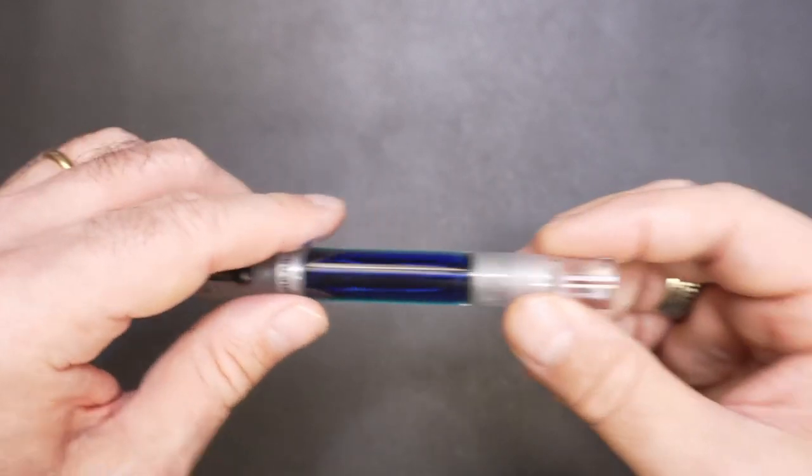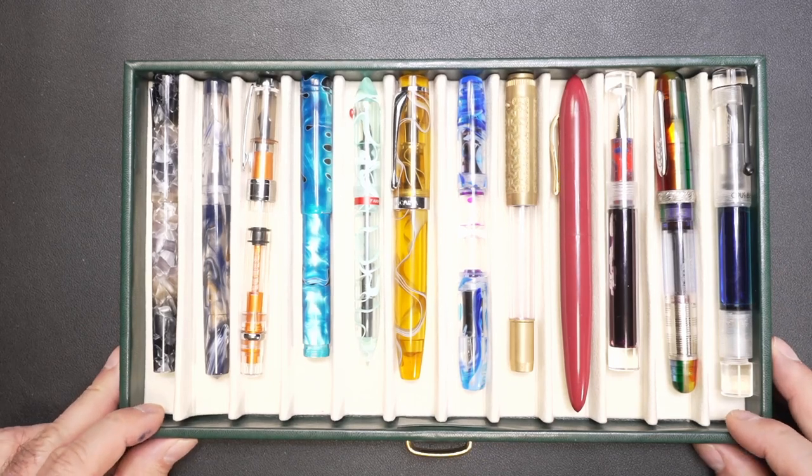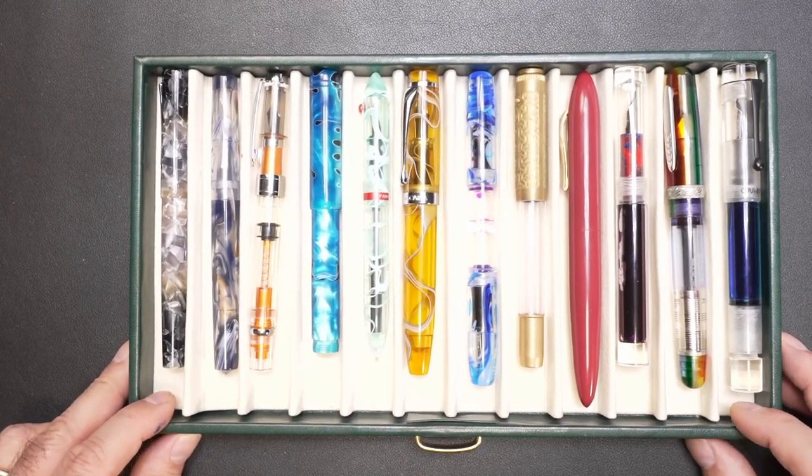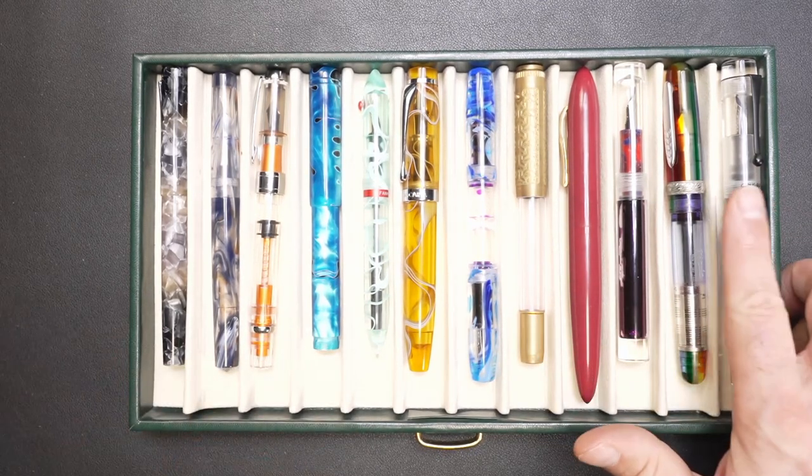There you have it. So if we take a look at all my choices and all my nominees, here they are. Don't they look like a fine, fine bunch of pens here? These are all my nominees, with my winner being the Opus.